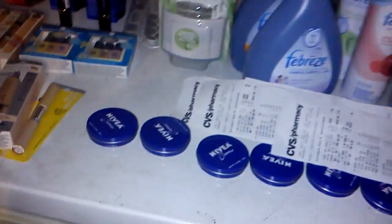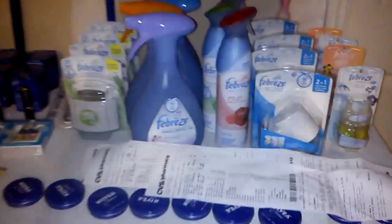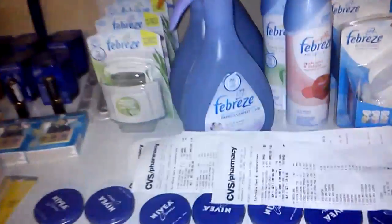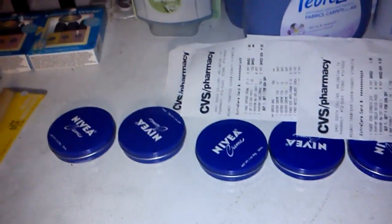The Nivea tins, I was so happy to find them because I could not find them at my store. So I found 9. I still think I got about 6 coupons left because it was spitting out coupons every day. Some of them did expire, but I still have some more left. And the $3 off of 2 will give you overage because it does say hand and body lotion. It doesn't have a size restriction. So you can use it on the tins and you'll get $1 overage.